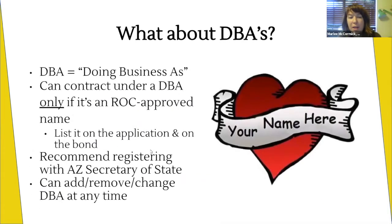So this step is optional, but if you want to have a DBA or doing business as, you would include this information on your application. Your DBA is going to be reviewed during the application process to make sure that we can approve that name. So both your company name and your DBA can't advertise a scope of work that you're not being licensed to do. So that is part of our review. And this is a recommendation, but it's not required, that you register your DBA name with the Arizona Secretary of State. And you can add a DBA later if you don't want to do it right now. You can remove it or change it over time for any of your licenses. And it's just another way to advertise your name by having an additional DBA that you can use.